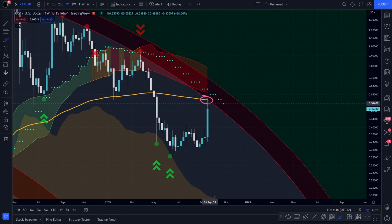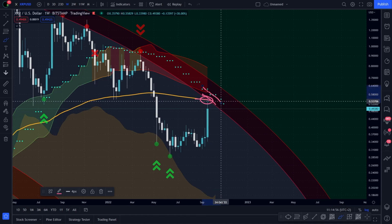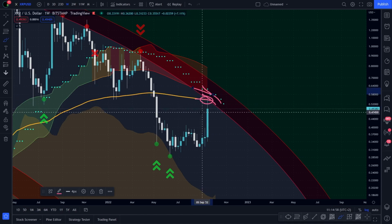So this means that we still have a lot of resistances to overcome. We have 1, we have 2, we have 3, we have 4 lines still ahead of us. I know that this is not what you want to hear, but there are plenty of moon channels out there. Here, we try to read the market using facts, not our emotions.